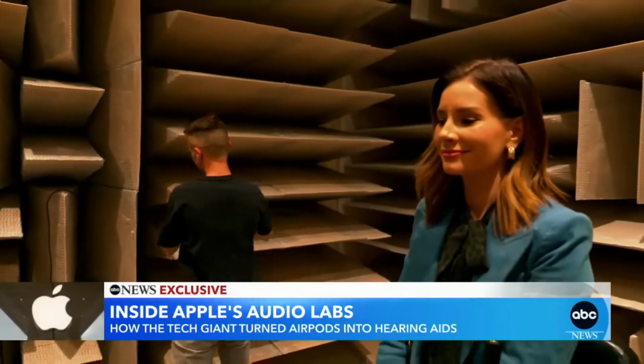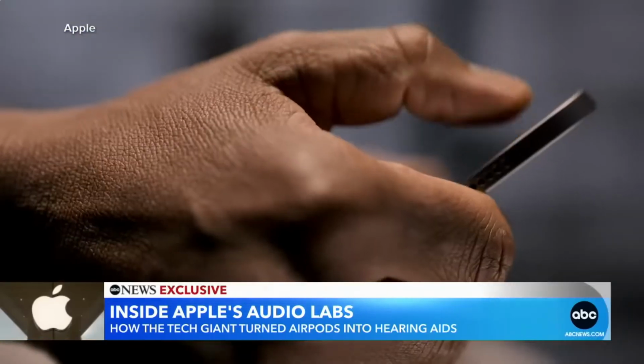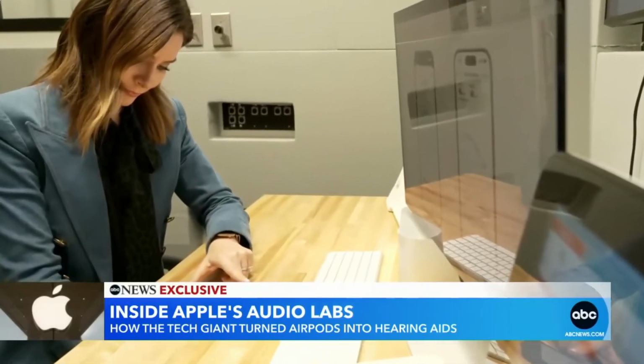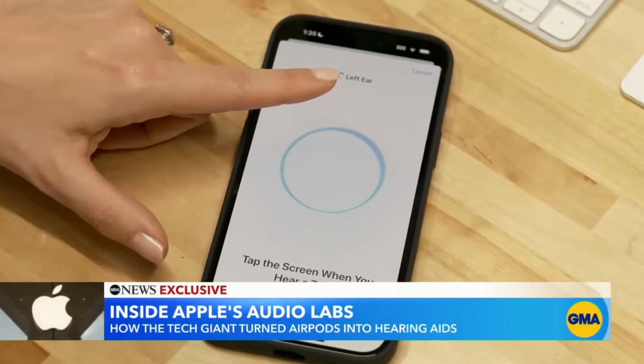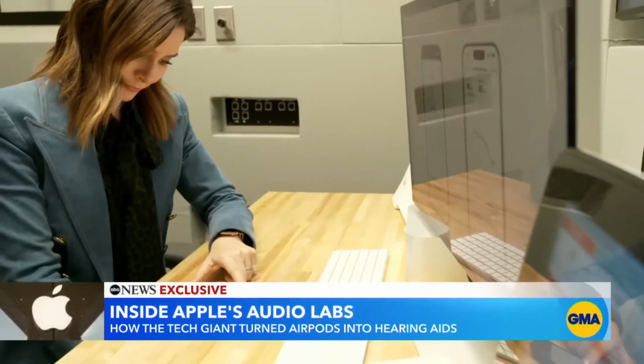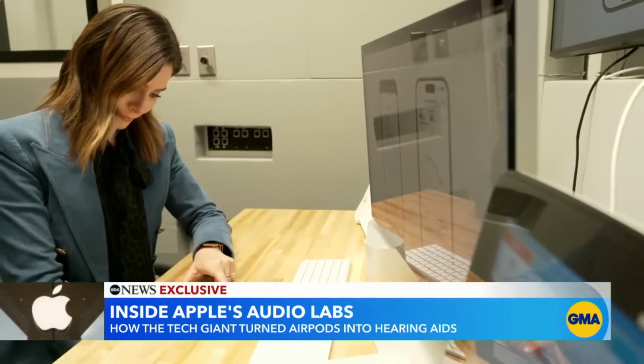Hundreds of people, thousands of tests, culminating in the new software update, which, along with hearing protection, features a hearing test, whose results can be used to automatically turn your AirPods Pro 2 into an FDA-cleared hearing aid.